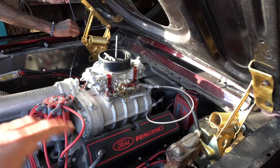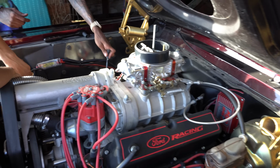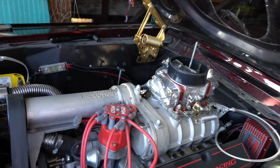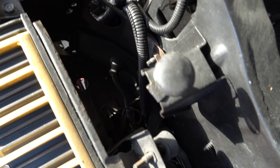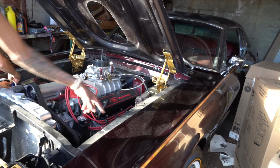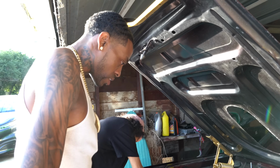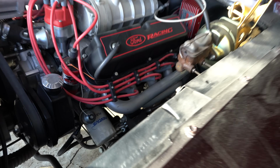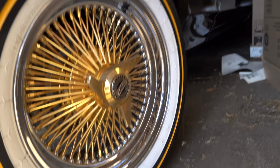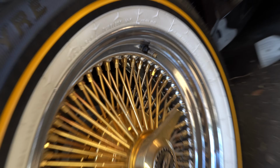So this is a 347 Stroker with a supercharger on it. A Wheeling supercharger? Electric switches in there that don't stop. Took out the control arm. So you done everything in this car, huh? You see the suspension in there? You say you got Brembos too? Brakes, Wildwood.